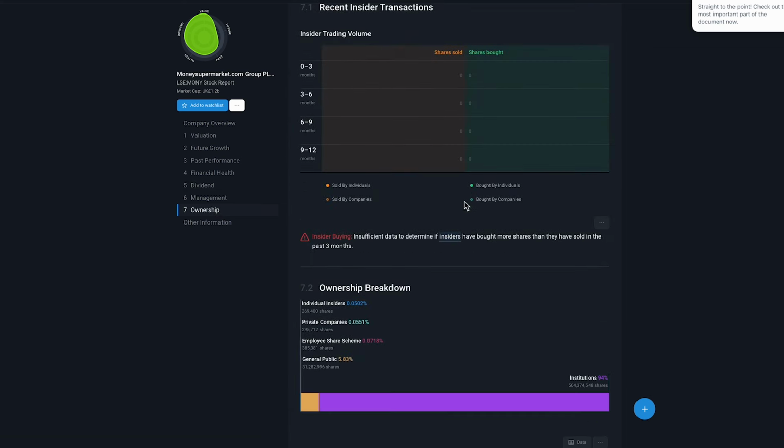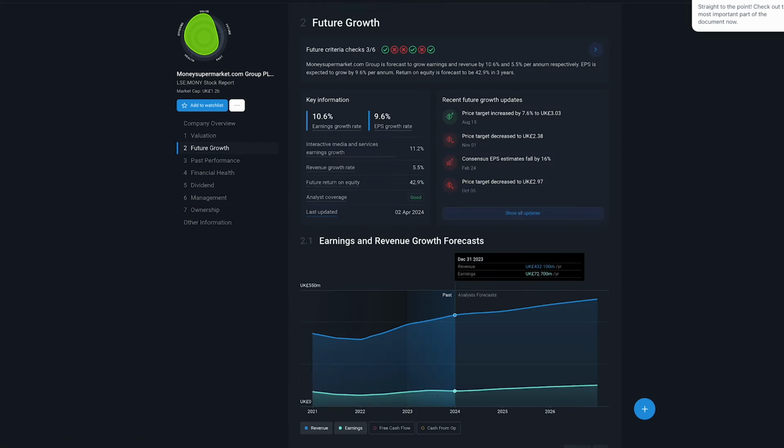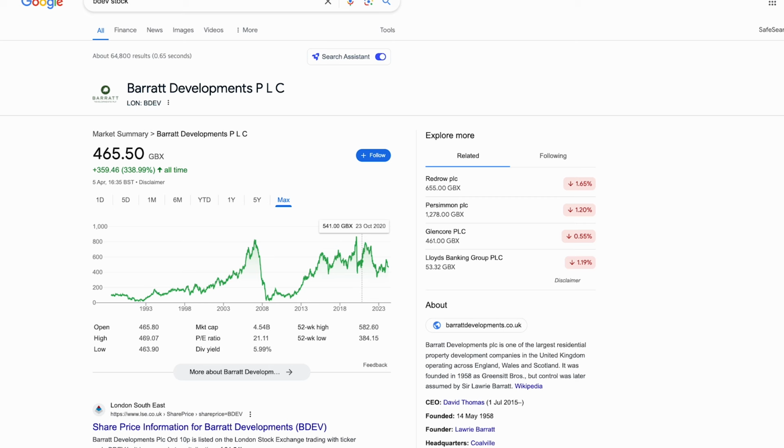We'd like a few insiders to come up and buy some shares. That'd be really nice if that could happen. But yeah, I like Money Supermarket at these sort of levels, and if it can drop another 20%, that'd be absolutely amazing anyway. And the last stock is Barratt Developments. I keep thinking about how large I want to make Barratt Developments.